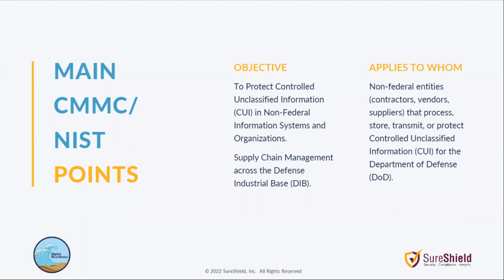So with that, the DoD wanted to formalize an evaluation standard that companies would be audited on versus just signing or sending up a scorecard. And that is where CMMC came from. They wanted to formalize it. So the objective is to protect that controlled unclassified information, CUI, in our non-federal information systems. It applies to all non-federal entities, contractors, vendors, suppliers that process, store, transmit, or protect CUI for the Department of Defense. It also protects contracting information at level 1, which is just your basic contracts.